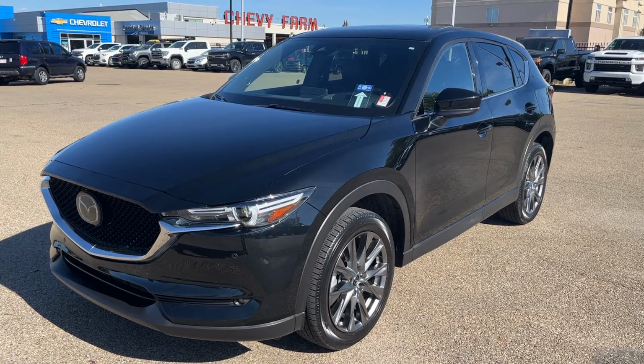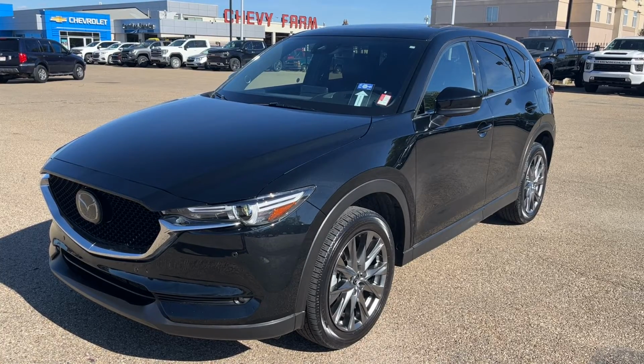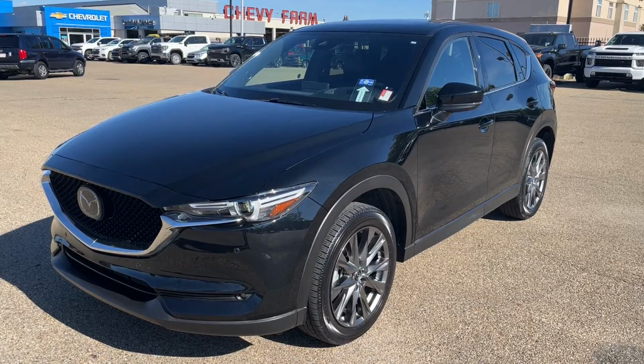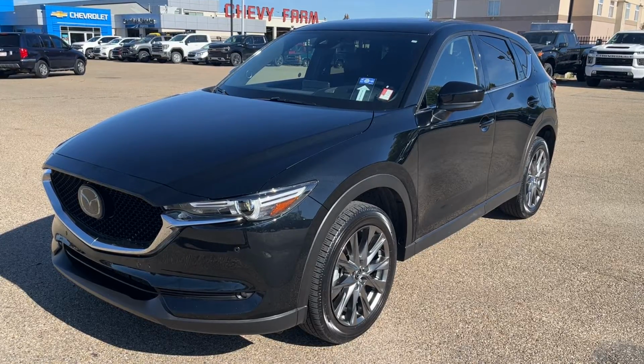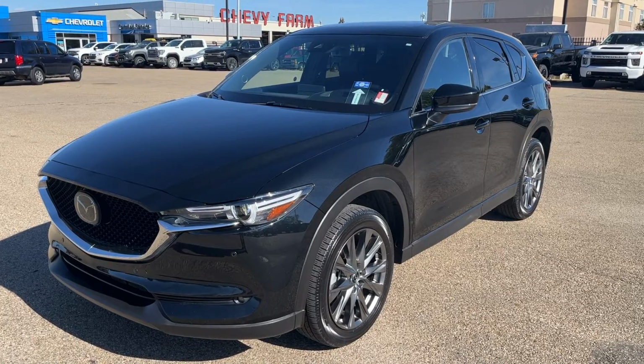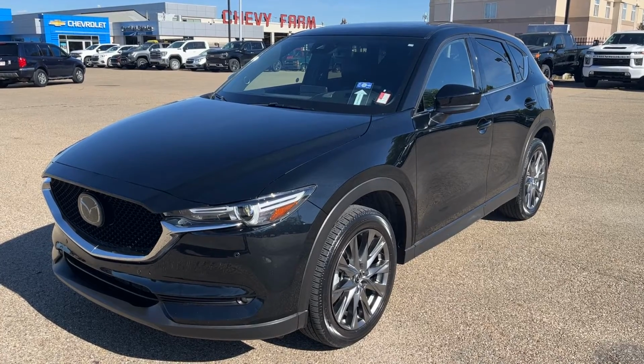We have heated and cooled front seats, GPS navigation, a powered sunroof, power driver and passenger seats, Apple CarPlay and Android Auto, an adaptive cruise system with backup camera. We also have a heated steering wheel. Outside the vehicle we have our alloy wheels as well as our powered liftgate.